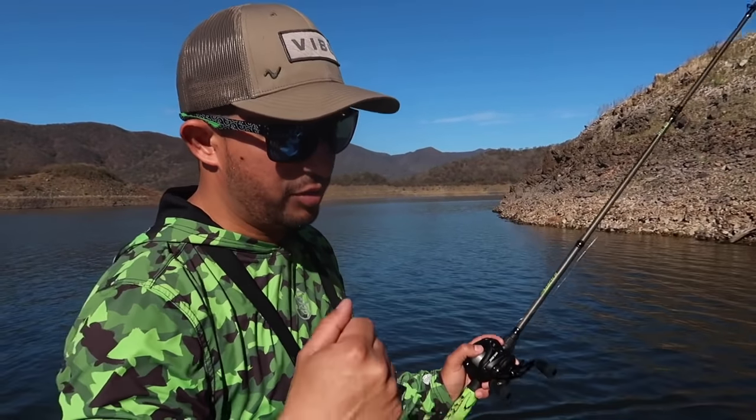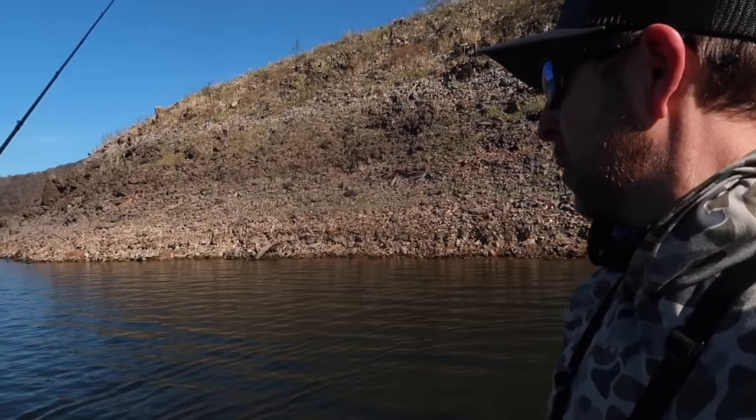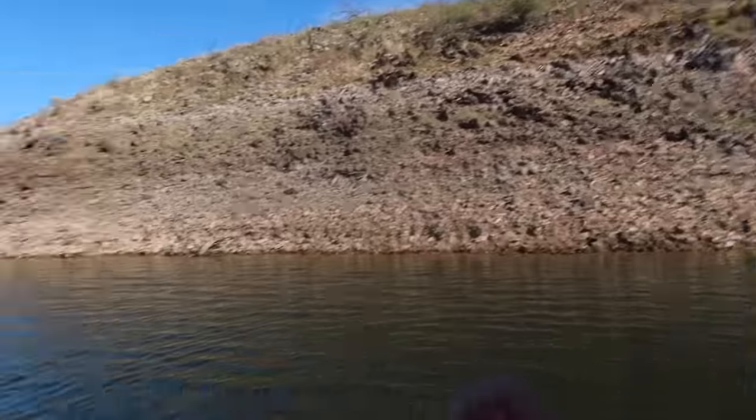He's doing great. Good honest job, buddy. No, you're doing amazing, dude. You got a bigger fish than me. He's got the numbers though. I just got the weight, but yeah. We finally just hit this little pocket. We've caught just three of them in the last four casts basically. Yeah. What are you throwing on yours?